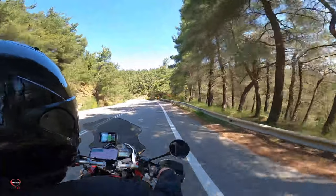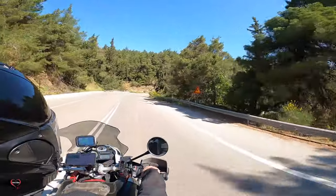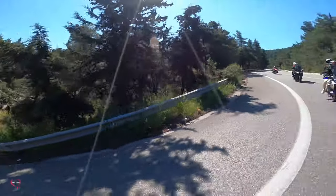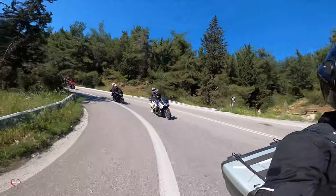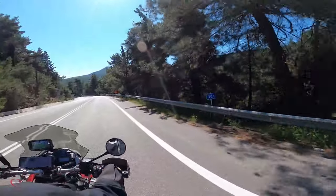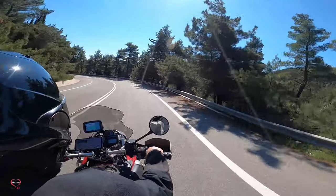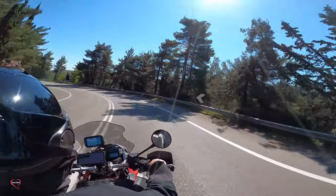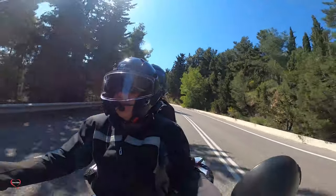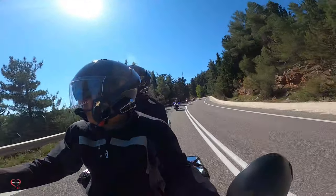We're going to do a total of about 250 kilometers of Greek villages, back roads. It's like 90% back roads. And this place reminds me of Colorado. Yes, we used to go to Telluride, Colorado all the time, back in the 90s. So, it's a nice fir forest.